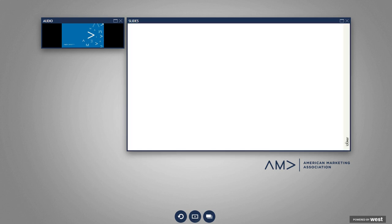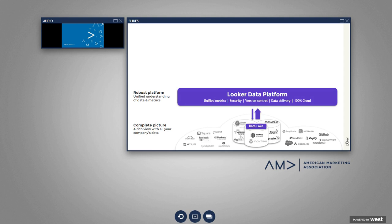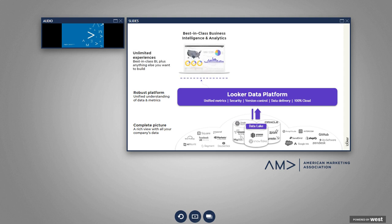So what does this look like? I'm personally a very visual person, and so I'm going to walk you through what this looks like in the architectural sense. So the first piece is getting a complete picture of your data. Perry mentioned silos, and we strive to break those silos as best as possible. So combining all of your data into a single place to get a complete picture of what's going on with your business. On top of that, we put Looker, which is a robust platform that creates unified metrics and ultimately a unified understanding of the data.